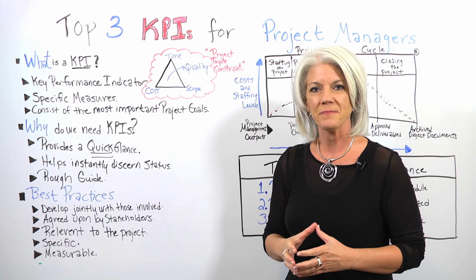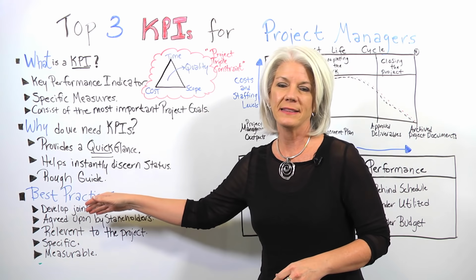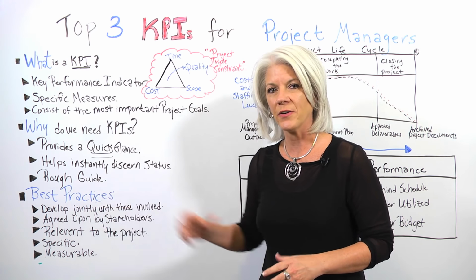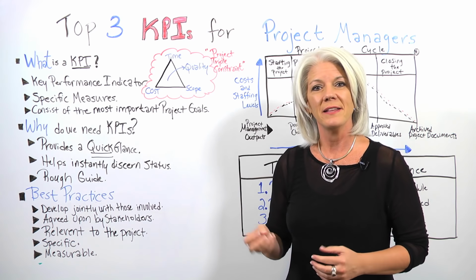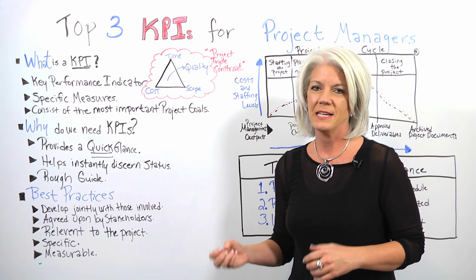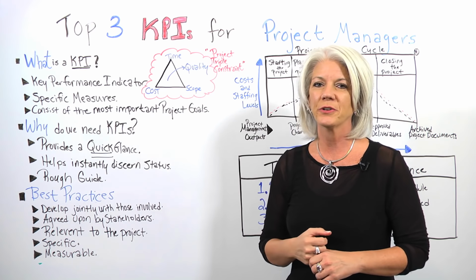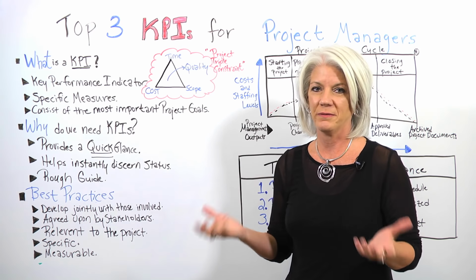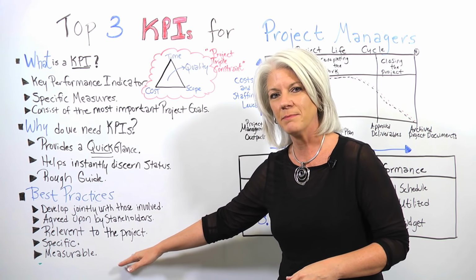Some of the best practices in selecting the KPIs for your project are that you develop these KPIs jointly with the people who are involved. You also get the stakeholders to agree on these KPIs. You also need to make sure that they're relevant to the project. If you're measuring things that aren't relevant to the project, then you're going to be spending time with no results. Also, again, you want them specific and measurable.